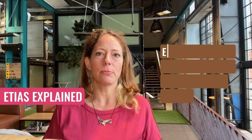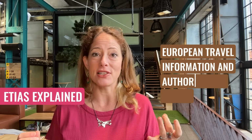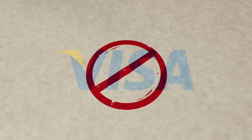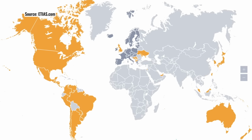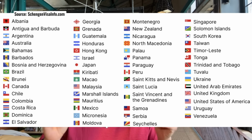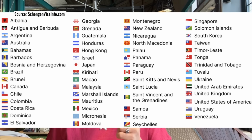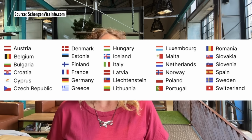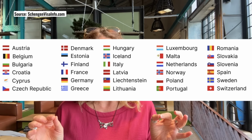ETIAS stands for European Travel Information and Authorization System. It is not a visa. In fact, it is only for visa-exempt travelers from these countries who can currently show up to Schengen countries and get in simply by showing their passport without any advanced visa application process. You will need an ETIAS if you plan to visit any of these countries.